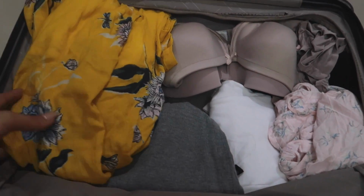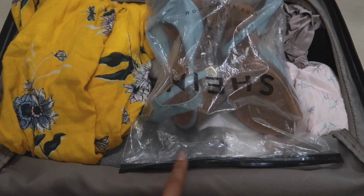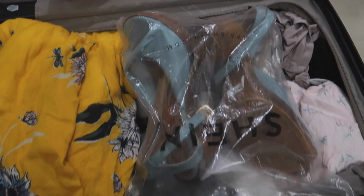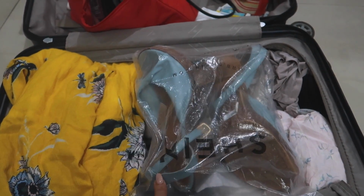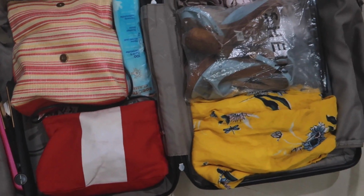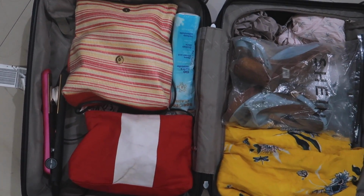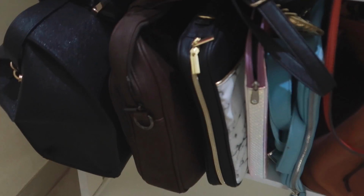So that's everything. I just like place them on this side of the suitcase. And with shoes, what I like to do is put them in these Shein plastic bags. So whenever you order from Shein, they send you these sort of Ziploc sort of bags, and I never throw them away because they are great to pack your shoes when you're traveling. So that's what I like to do. So that's the other side. I'm just gonna quickly take a check around the house just to see I haven't missed anything, and then I'm just gonna pack this up. I'm also gonna take my laptop. It's my laptop sleeve from H&M. It's so pretty, so I'm just gonna quickly pack that.